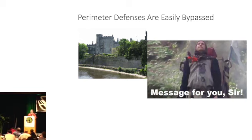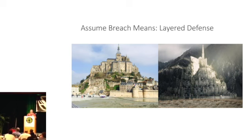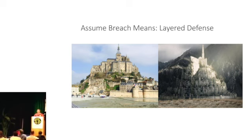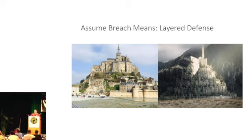Perimeter defenses used to be enough. The castle's high outer wall and moat are not enough anymore because attackers have gotten really good at swimming and climbing. And of course, email goes right through the perimeter defenses. So a layered defense is necessary, from the outer moat and castle walls to several interior walls. Mont Saint-Michel in Normandy, France, on the left was the real-life inspiration for the design of Minas Tirith in the Lord of the Rings film.